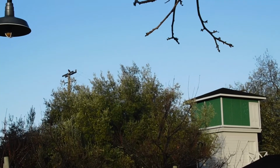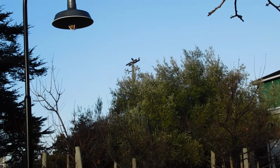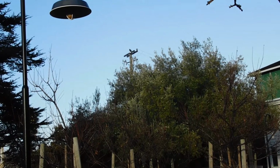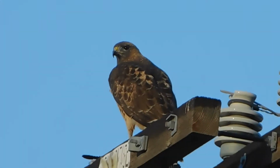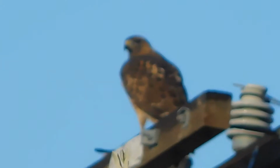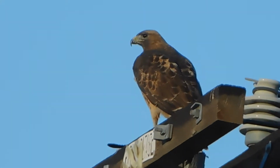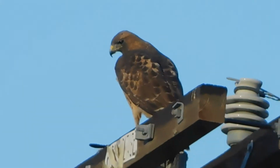There's the water tower of the park and the one big olive tree. And that utility pole is right in the parking lot. Sweet. And she's already done a video of a red-tailed hawk, but that's not going to stop me. Beautiful red-tailed hawk on utility pole right here in the park. Alviso Adobe Park.